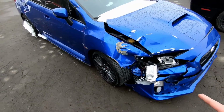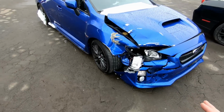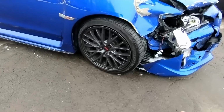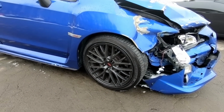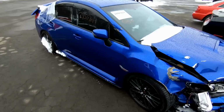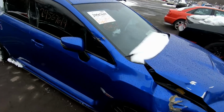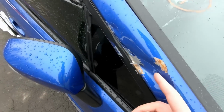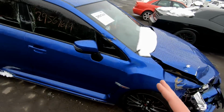Fender is completely gone. Nothing survived there. There might be minor suspension damage. Fortunately, the wheel did survive here, just minor curb rash. Probably not even accident related. On the side, it looks fine at first glance, but upon further inspection, A-pillar gone. Look at this, completely destroyed. That's a lot of work right there.